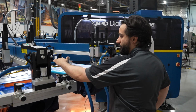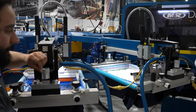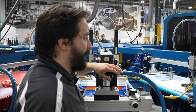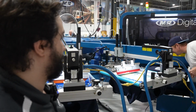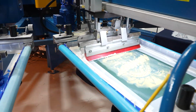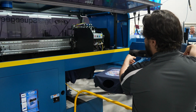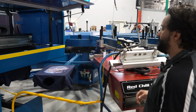So this is the tie coat. The ink is a little bit different in terms of its opacity and its viscosity. You can see this one has a little bit of a thicker body. It's still able to stay open, but that viscosity is really what's helping the digital squeegee ink stick to the screen. So once we go over here, we'll see it start to print. It's printing in both directions too. So it's printing in this direction, coming back, printing in that direction, coming back. So it's doing 4 passes.